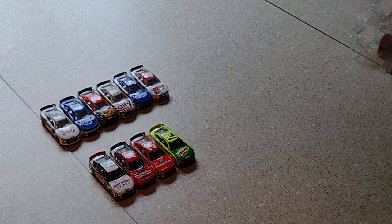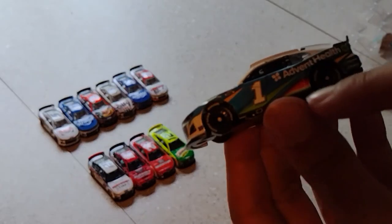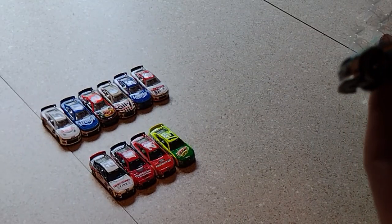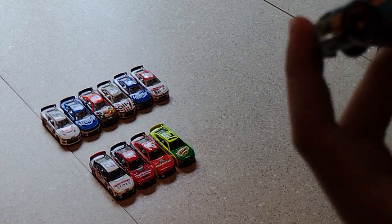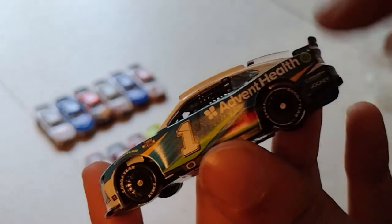Let's see. Okay, there we go. I got the car out of the box. I mean, this box is really tough. If you guys don't know, Ross Chastain was a watermelon farmer before racing. So Advent Health put a stripe of watermelon on each side of the car at the bottom. I think that's just a really cool thing to do for your driver, to pay homage to his heritage, what he used to do.